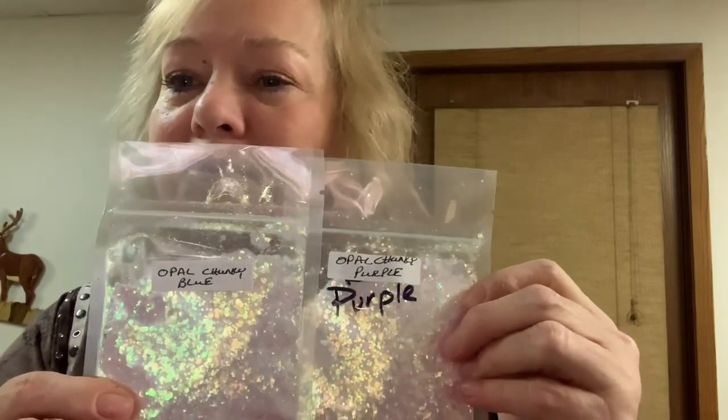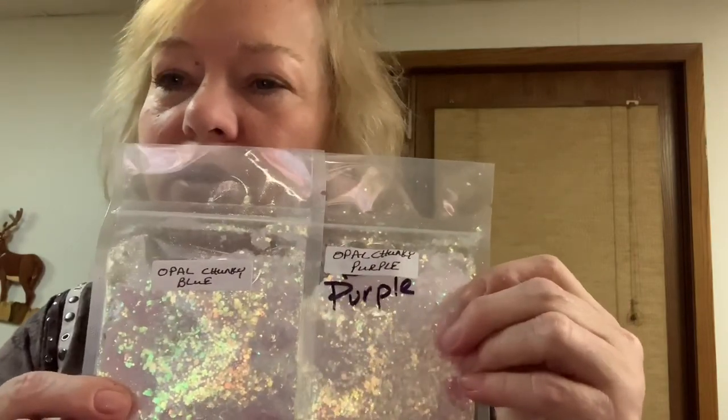Anyway, these turn colors when the sun gets to it. So this one here turns blue and this one turns purple. And I also have pink. I also have them in the fine glitters, so you can have a choice of fine or chunky.